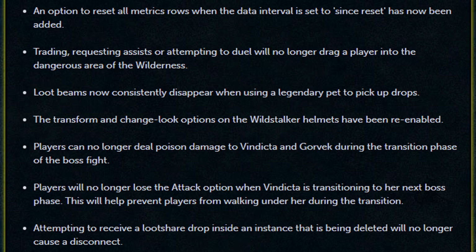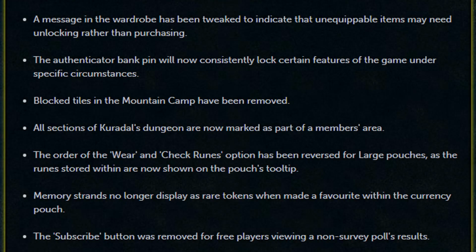Players will no longer lose the attack option when Vindicta is transitioning to her next boss phase. This will help prevent players from walking under her during the transition. Attempting to receive a loot share drop inside an instance that's being deleted will no longer cause a disconnect. A message in the wardrobe has been tweaked to indicate that unequipable items may need unlocking rather than purchasing.